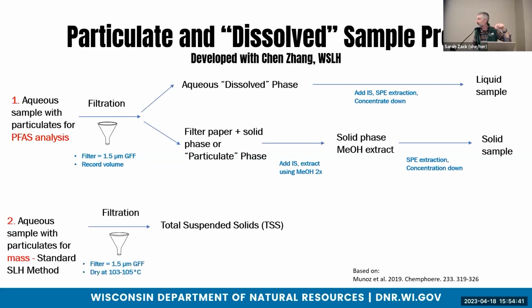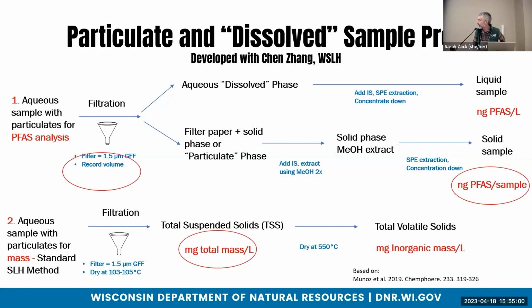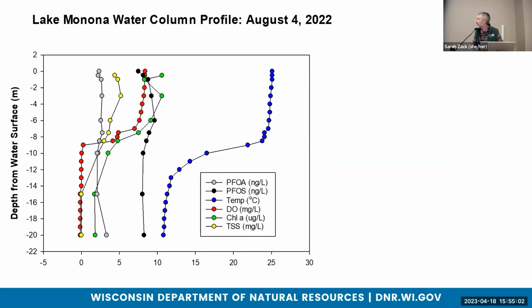I had the lab do their regular total suspended solids, TSS, analysis, but also had them ash that, put it into a 550 oven so it volatilizes the organics, so I can get the inorganic and organic fraction. So you have the nanograms per liter sample and then the mass, and then you can get the nanograms per gram. Sorry to go through that really quick.